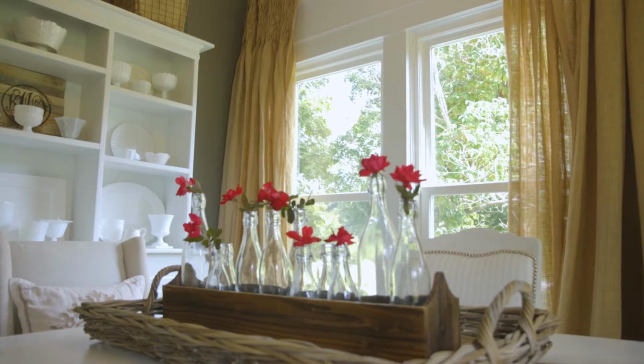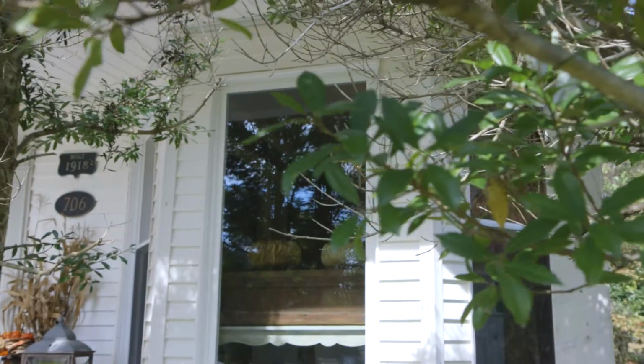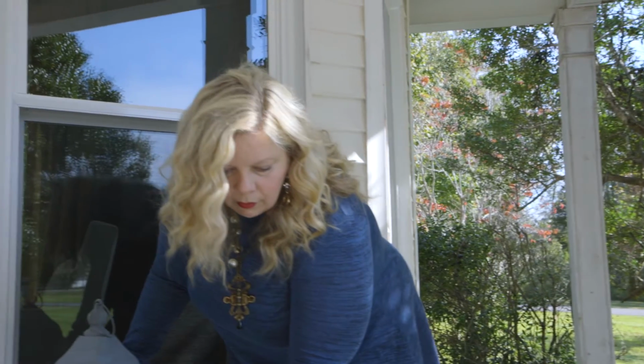I selected windows for my home that didn't have grids on them because I really wanted it to fit the existing windows that were in the home. From the outside of the house, they match the exterior perfectly. It looks like they've always been here.